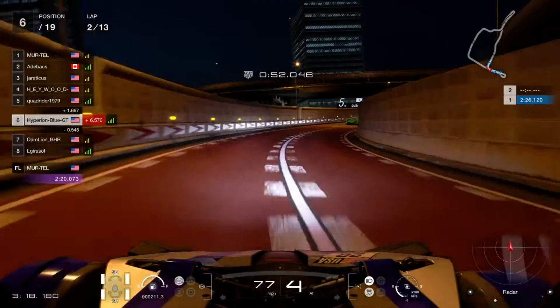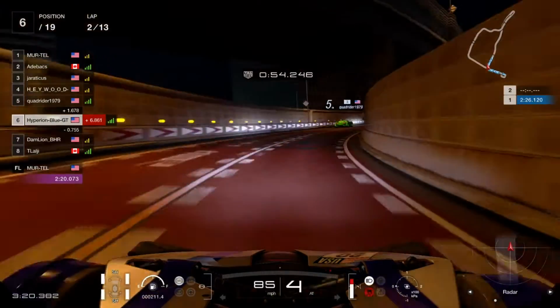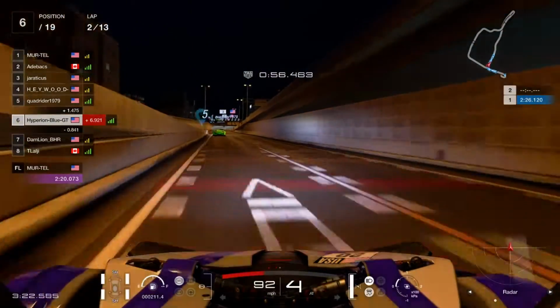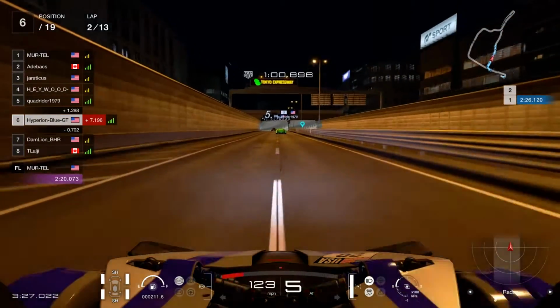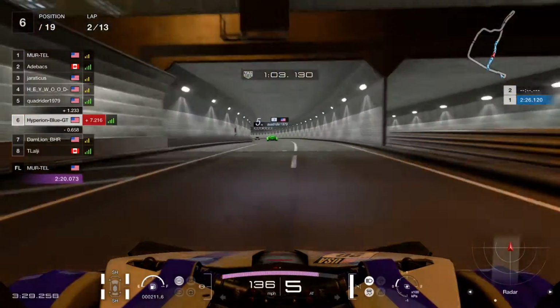I take an overtake by 2, and this moves me up into 6th place, which gives me that mobility. We'll also stay on track and keep it up.